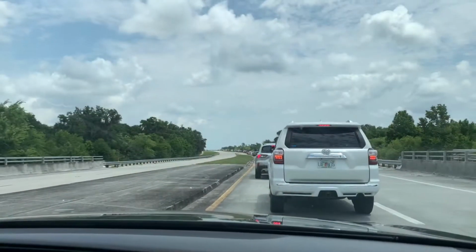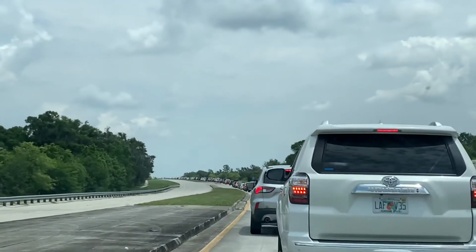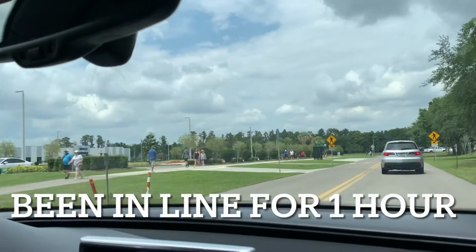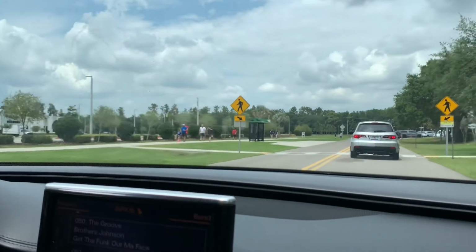It is 1:30 and there's quite a line waiting to go in. And we're still parking way far from the airport. So all these people are walking, losing 10 pounds. Here we go, walking near the main road like everybody else, in front of us and behind us. So this has been an hour or something or more before we even get in.